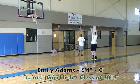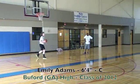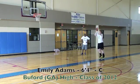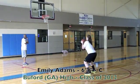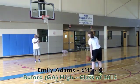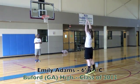You see a couple shots right here. That high follow-through, release. We talked about getting that elbow up above her eye and making sure that her release point is high. She's got a naturally really nice shot for a true post player. Same thing as she transitions to the free throw. You can see how tall her follow-through is on the finish. Like Jonathan Hemingway always talks about, a nice one-second high follow-through, and Adams definitely has that.